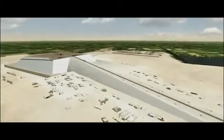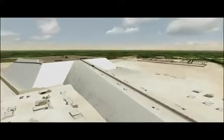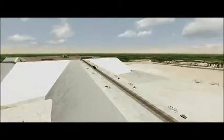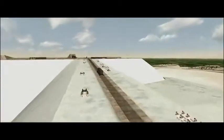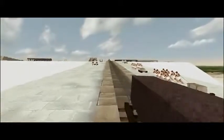For these reasons, Jean-Pierre's theory suggests there were two ramps. First, an external ramp that only went 43 meters high. This would have allowed the first two-thirds of the pyramid's total volume to be put in place, as well as the granite blocks for the king's chamber.